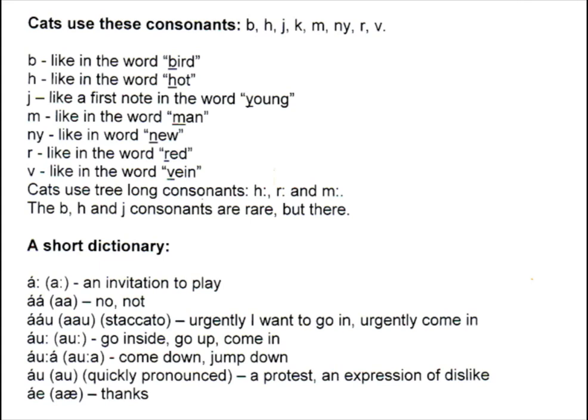Cats use 3 long consonants. H, R, M. The B, H and Y consonants are rare, but there. A short dictionary.